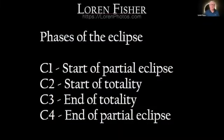So there are 4 phases of the eclipse that you need to be familiar with. C1 or contact 1 is the start of the partial eclipse. And C2 is the start of totality. That's when it's totally covered. C3 is you're coming out of totality, the end of totality. And then C4 is the end of the partial eclipse and the eclipse is over.